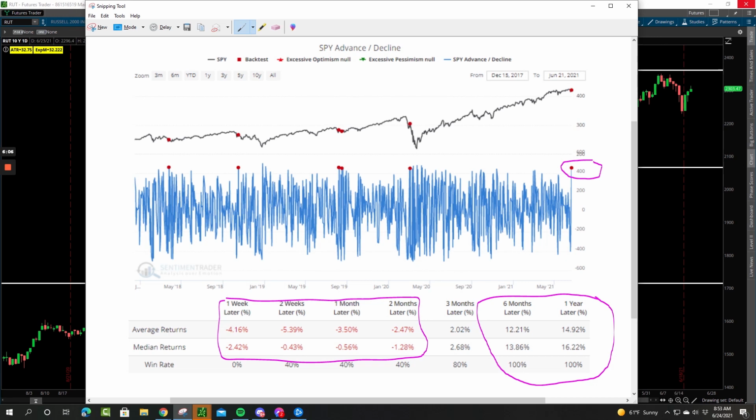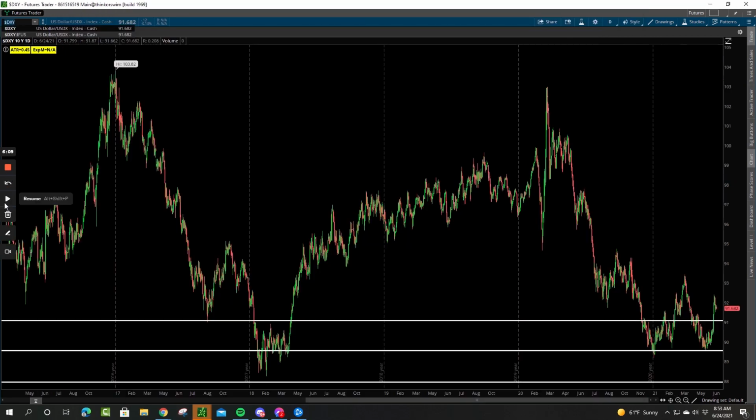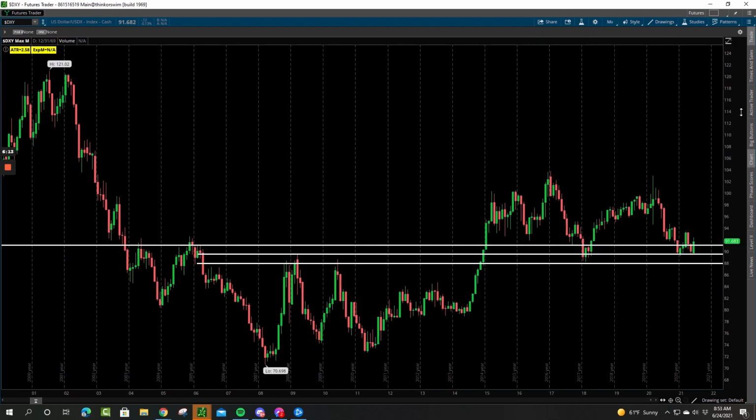Now, we keep talking about the US dollar. We've mentioned it many times, how we are at a very, very important key level that's playing out here over the last couple of decades. And I want to take a deep dive into how traders are positioned in the US dollar at the moment and what this has preceded historically.